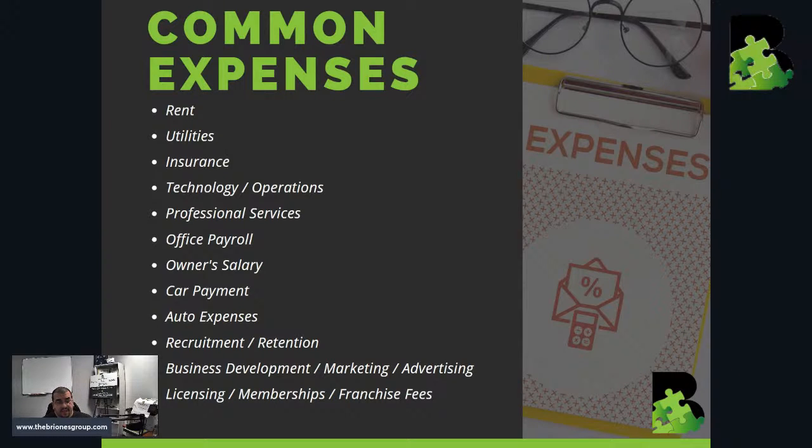Now, here's something you got to keep in mind when it comes to ownership payroll. At the end of the day, if you're taking the role of an office manager in a home care agency, that does not mean that you're going to be able to take a $100,000 a year salary out of your business day one. Unless you've got 70, 80, $100,000 put away. The fact is, you want to look for what is the comparable rate for the position you are taking, and that's what you want to designate as your personal pay.